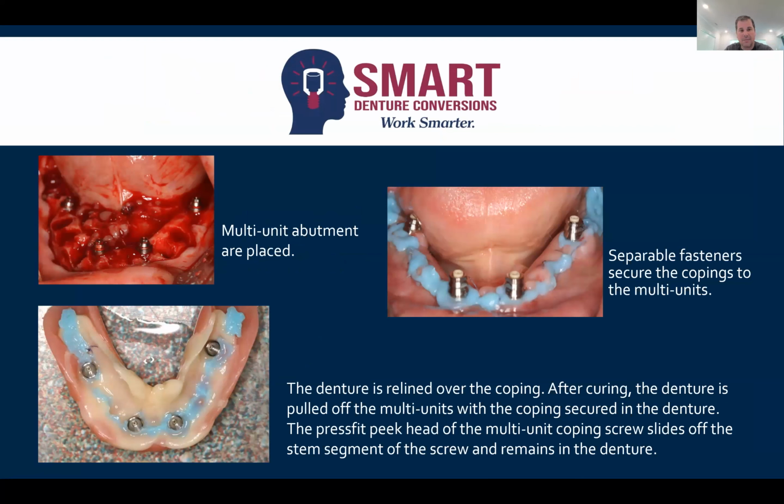So the concept is, here we've got the multi-unit abutments in place. So, the tie bases and separable fasteners going onto the multi-unit abutments. You might suture up, and then here I blocked out with cool dam. I prefer using silicone dam now. This was early on. This is a case we published in the Journal of Prosthodontics. So that's why I keep it in here. It's just kind of a legacy case, but I prefer using silicone dam.